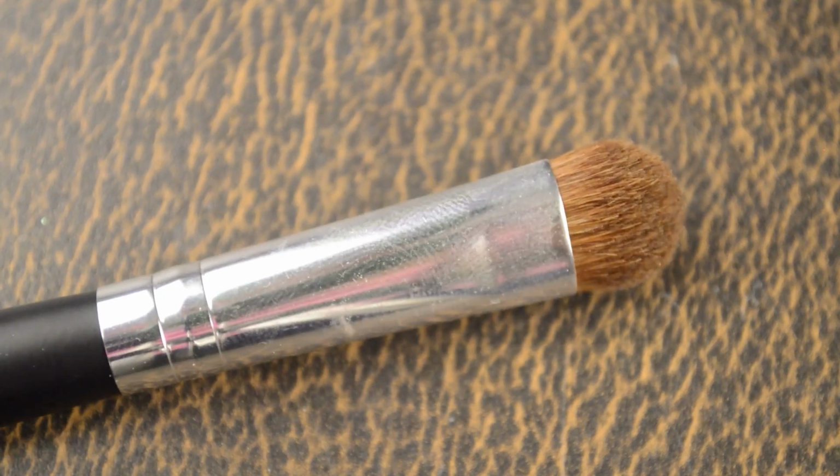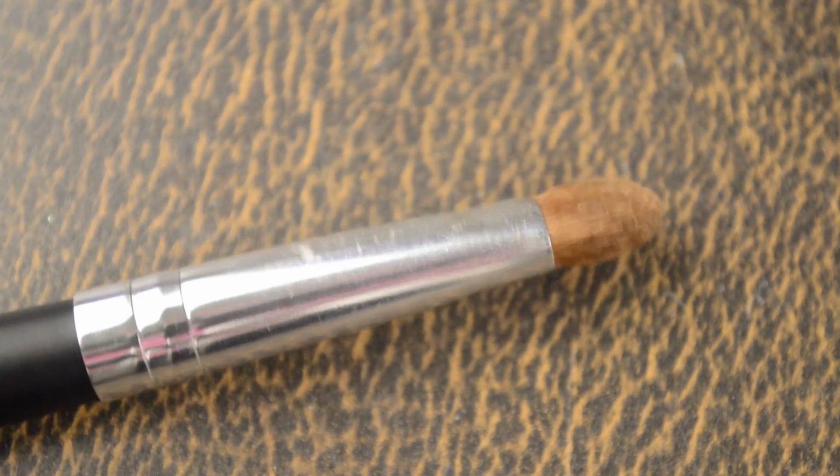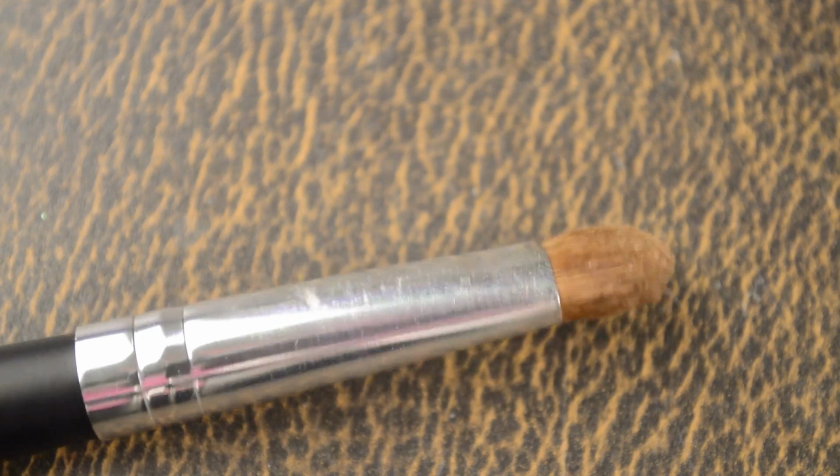This guy, I don't know what I'm going to be using it for, just because I haven't really used these brushes yet, at least these 3 new ones, so I'm not sure what I'm going to be using it for, but I will update you as I find a love and a perfect use for it.